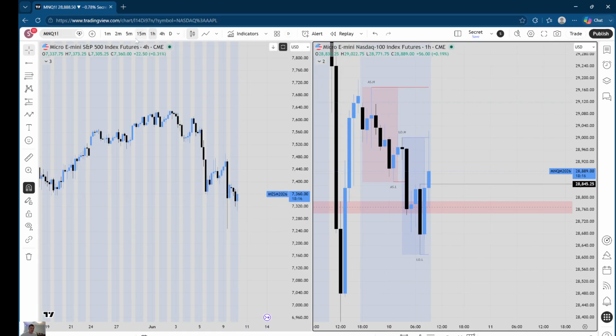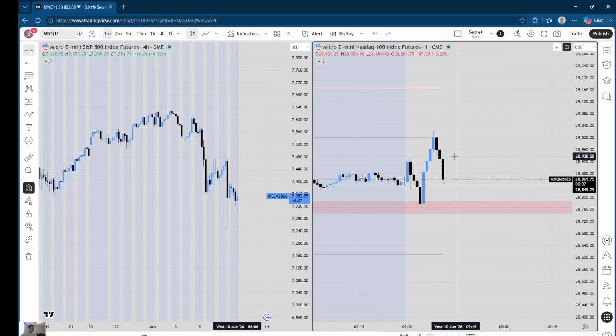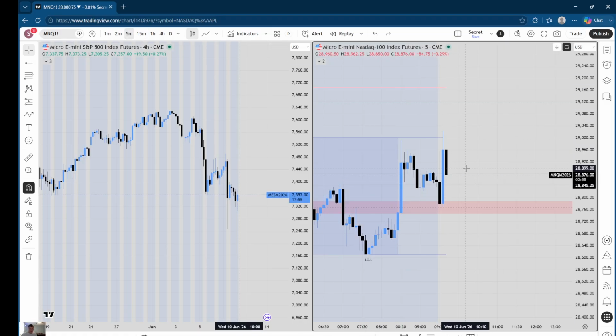But I'm thinking we just swept liquidity. So I'm thinking that move up just took out London high, and now we can go down. What I want to see is a 1 minute break of structure to the downside, which means we break a 1 minute low. And then on the 5 minute we need to flip bearish. So the 5 minute needs to break a low, and then we get that 1 minute break up, break down. Just to confirm, once again: 5 minute break of structure down, 1 minute break of structure up, 1 minute break of structure down. Once I see that, I can enter to the downside.